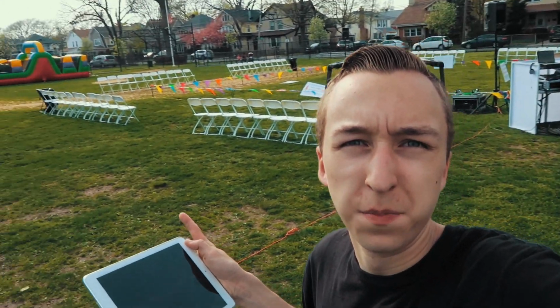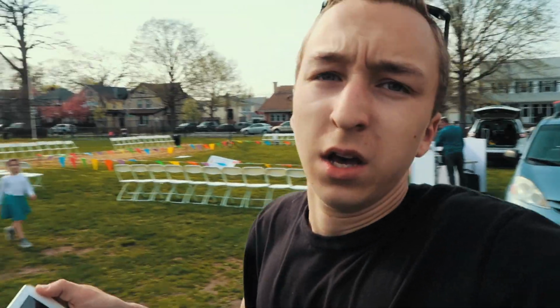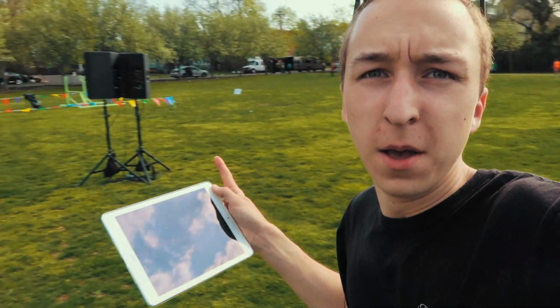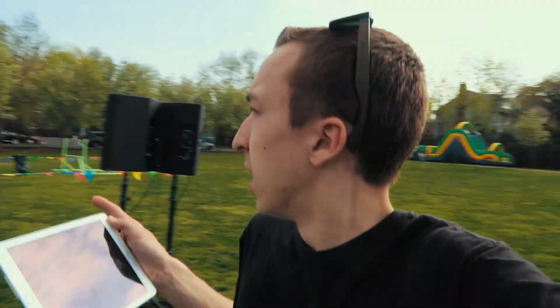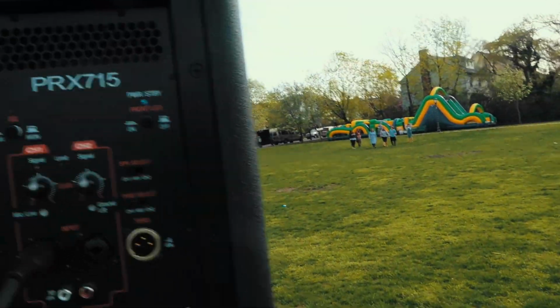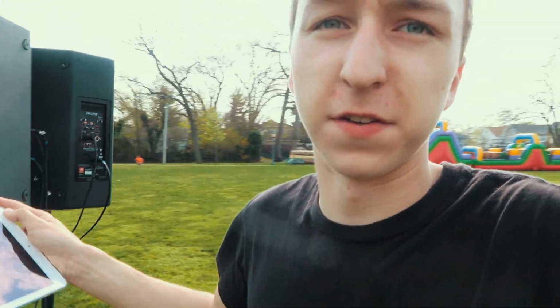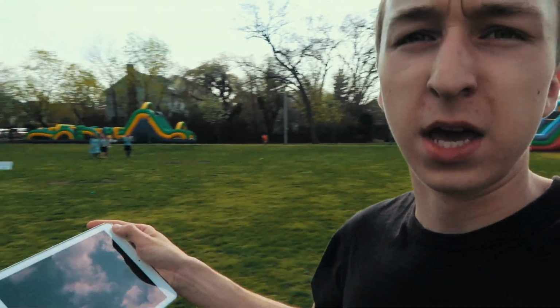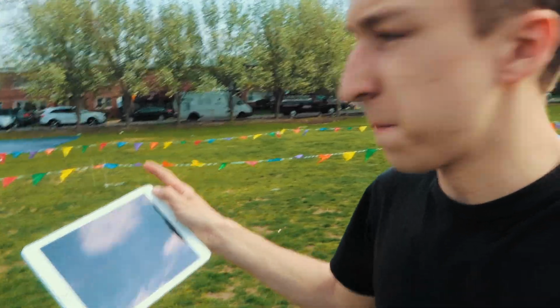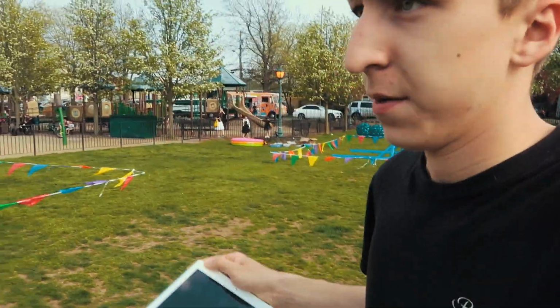So I'm going to show you a little bit. Back here's where we got the DJ set up. We've got 2 speakers diagonally. There's going to be some shows going on here. Across the fields here, behind me, I've got 2 speakers there, JBL PRX. I believe they're 715s actually, let me check. So we've got 2 of the PRX 715s pointing out this way. They're covering this end of the field. They're covering part of the park here. This is like the playground area.